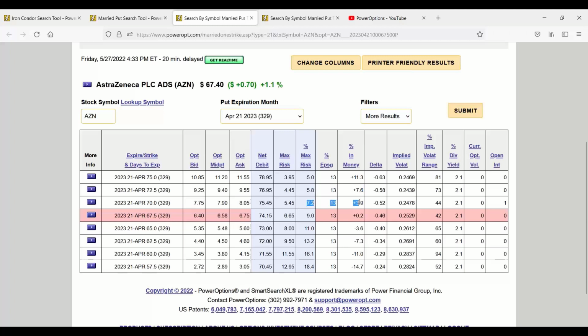I would still probably go with the first 3 that are in the money. I could start selling calls right away on this one or doing income methods right away on this one, since it's only 3.9% in the money there, only 3.9% away from the stock price, Don. I think that's a good way to go.